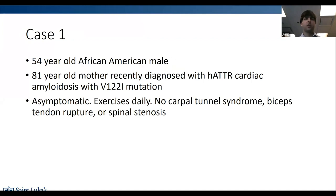81-year-old mother recently diagnosed with hereditary ATTR cardiac amyloidosis with V122I mutation, asymptomatic, exercises daily, no red flag symptoms here: carpal tunnel, biceps tendon rupture, spinal stenosis.